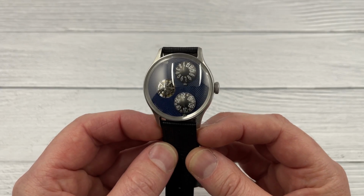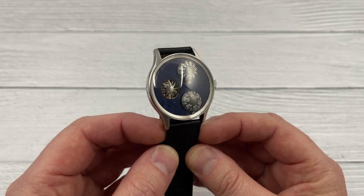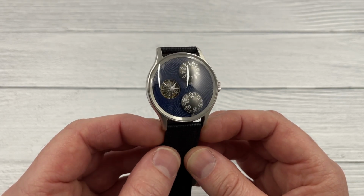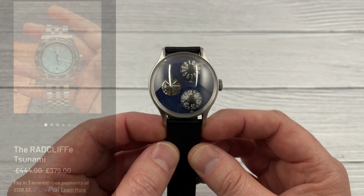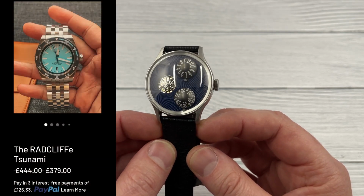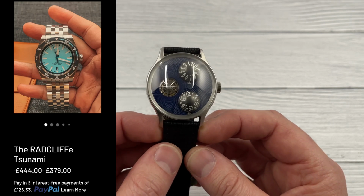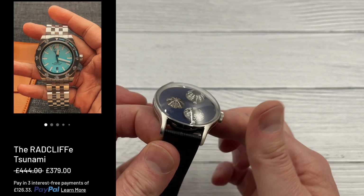Well, there you go. This is the Le Dome prototype by Radcliffe. They sell lots of very nice watches actually on their website. I'm hoping to get a Tsunami diver in soon to review for you guys. It looks like a fantastic looking dive watch. Love dive watches. Who doesn't love dive watches?